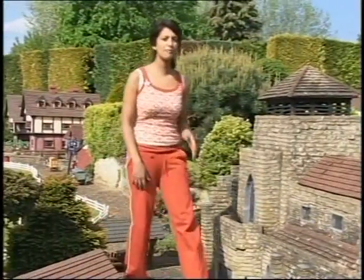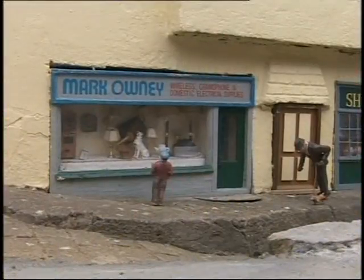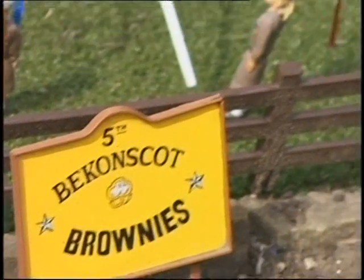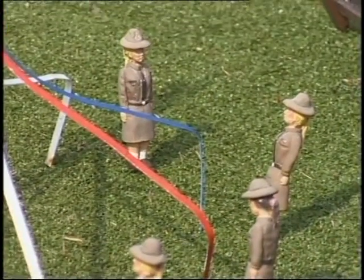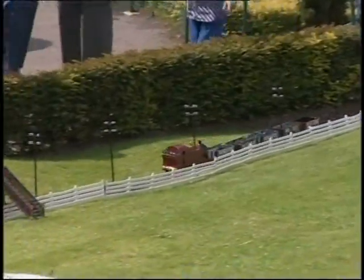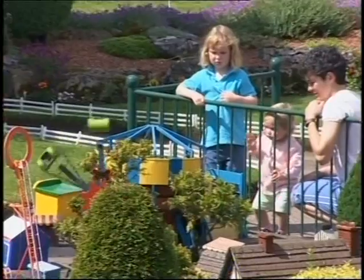Callingham made sure that everything in his village looked just as it would have done in the 1930s, from the detailed shop window displays down to the clothes the villagers wore, including these brownie uniforms. Today, Bekonscot covers more than 3,000 metres squared and is buzzing with activity.